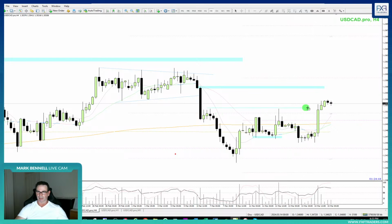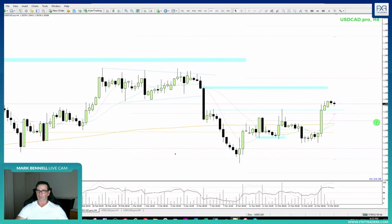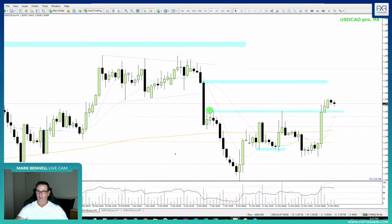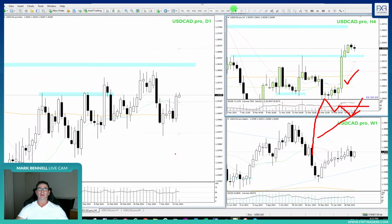We've got the 4-hour anchor here. Oh, and look at that. It's tested it once. All right. So these swings are certainly valid. So now it's broken that. If we can get a nice push, a weak momentum pullback in here, then I'd be interested in that. So that's worth putting on as a counter trend long. And CAD.